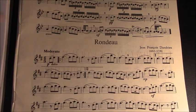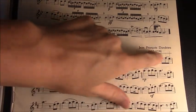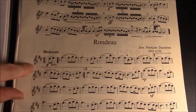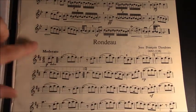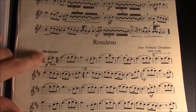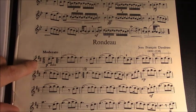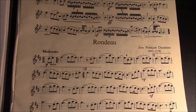I want you to notice things like Rondeau, Jean-François d'Andreu. We can see his date, so it's old music. If you don't know what rondeau means, that won't help you, but it does say moderato. So moderate, so it's not too slow, not too fast. We've got 2 sharps, F sharp, C sharp. Sometimes it's good to just finger an F sharp and then finger a C sharp so they're in your fingers. Okay, here we go. So ready, go.